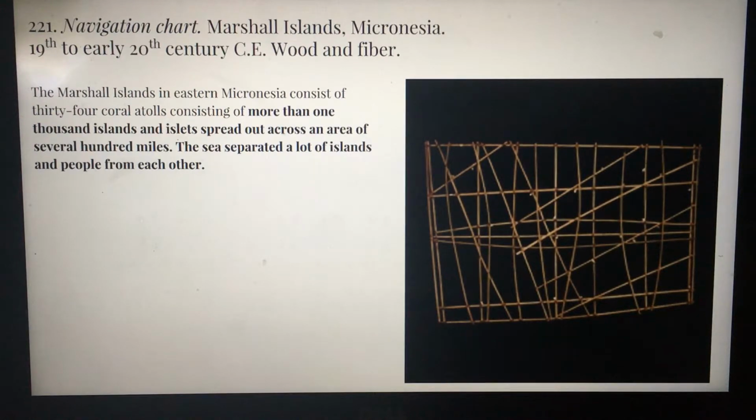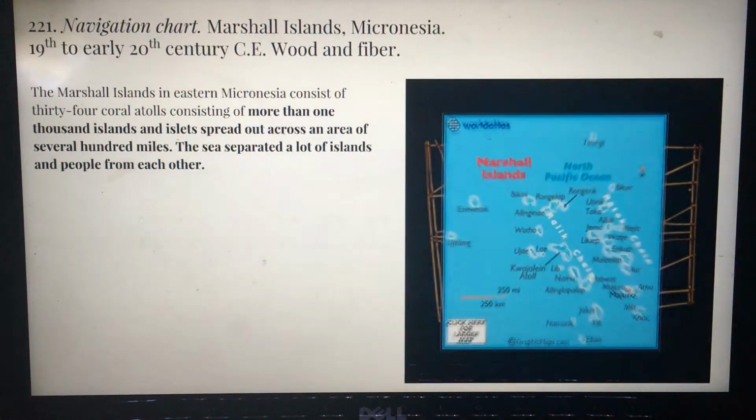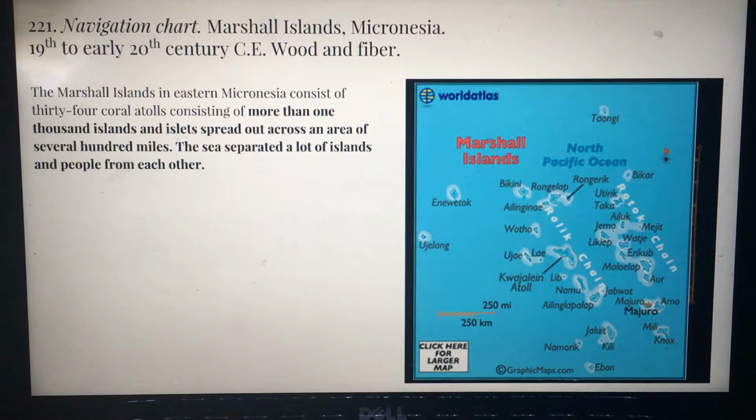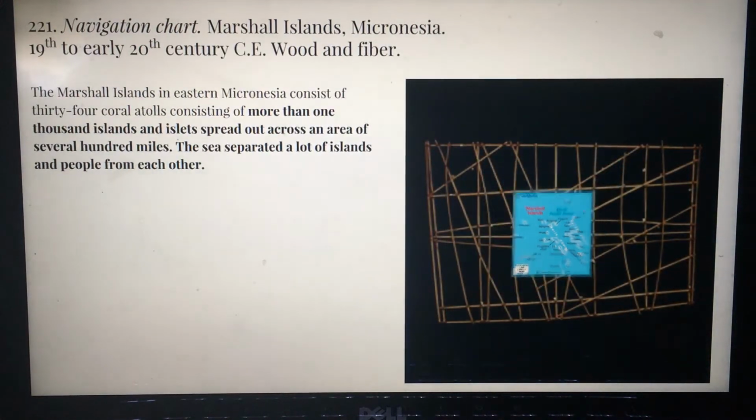And so these are navigation charts showing the currents, the swells, the winds, et cetera, so that they could successfully navigate from one island to another. So just so you know, there's kind of a picture of a number of the Marshall Islands together. There are more little bits and pieces than just this, but it gives you a sense.